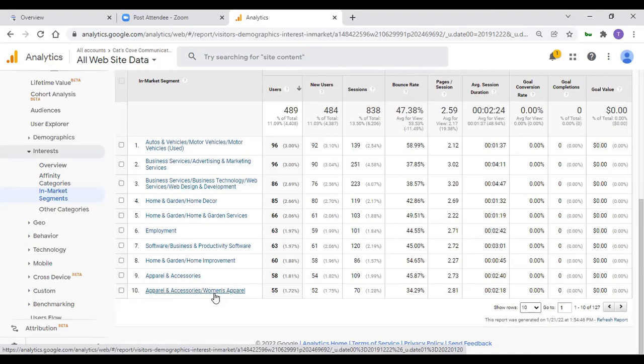Frankly, I don't know that apparel and accessories, women's apparel, is the demographic that we would be searching for at Cats Cove Communications. But if they're arriving on our site, they have a low bounce rate, as you can see, only 34% bounce rate. They're seeing 3 pages a session. They're spending some time on the site.